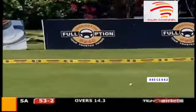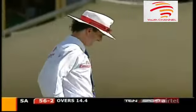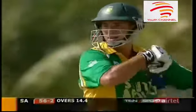In the air, he's dropped it. He should have caught that. Jayawardene going to his left there. The ball was in the air, standing quite deep. The ball now has gone for 4. That adds insult to injury. But it was in the air. They've threatened to nick one in that direction, and when they did, it didn't go to hand.